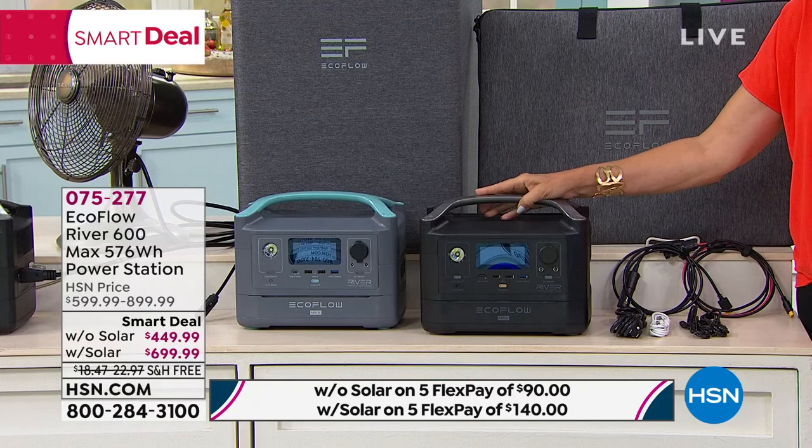This is all about that superpower when you need it, but it's also super fun, and tailgating season is right around the corner. That's right. Yes, actually get outside and enjoy the great outdoors and still feel like you can have the power with you wherever you're at. Great. Listen, stay in the ordering process for this and get ready because you're going to see our very best value of the day coming up.